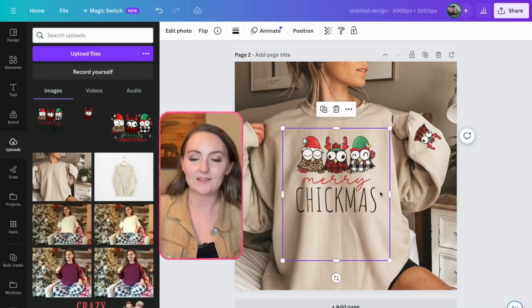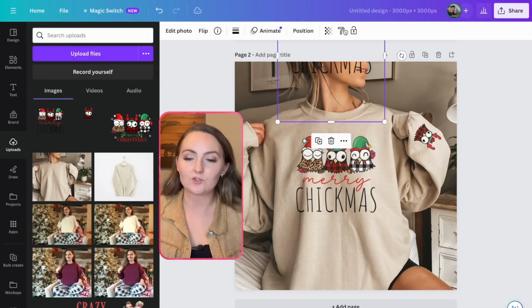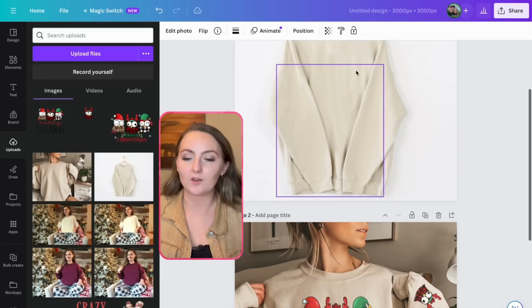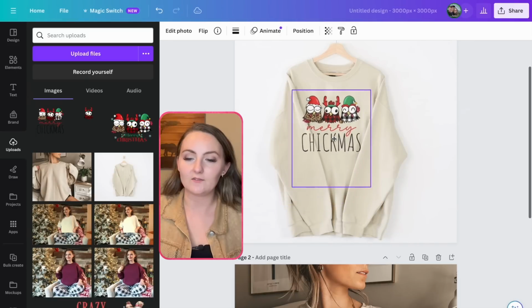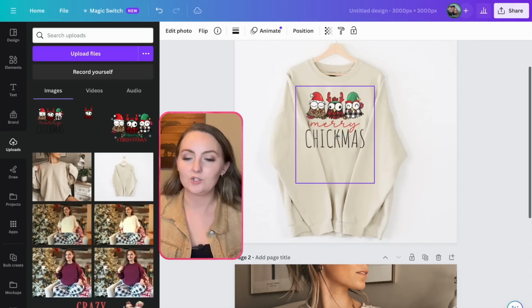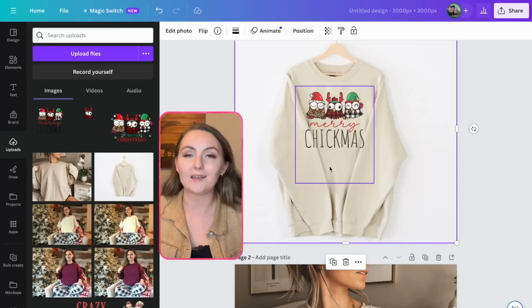And now we need to add this to the other mock-up right above it. So you can duplicate this and drag it up to the other mock-up, or you can copy and paste. And this one looks like the sleeves might actually get in the way just a little bit. So we want to put it to where it would actually be when it's printed. And let me show you a hack on how to make it so your words are behind the sleeves, so you can still use mock-ups like this.